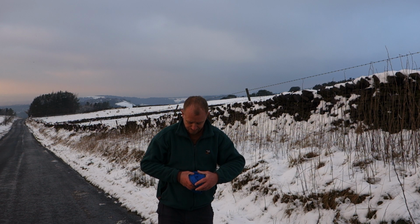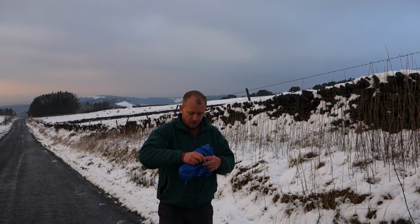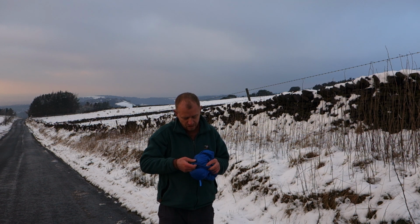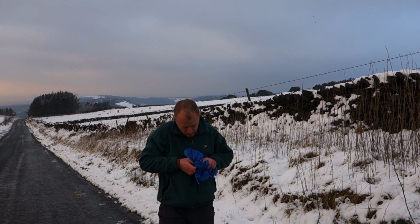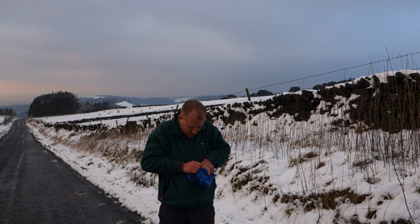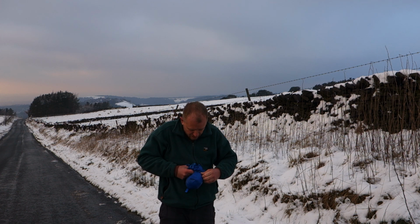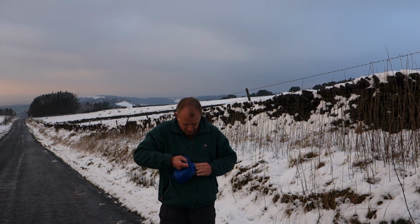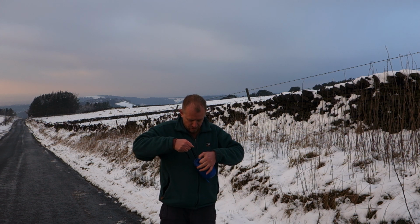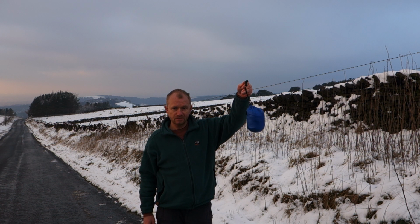Now I'll take it off actually, to show you how it packs away. About the size of, hold on, I'll stuff it away in its little stuff sack. About the size of a couple of tennis balls perhaps. And it's a little stuff sack, and it weighs nothing. It's feather light. Excellent piece of kit.